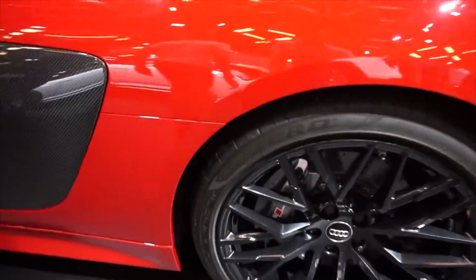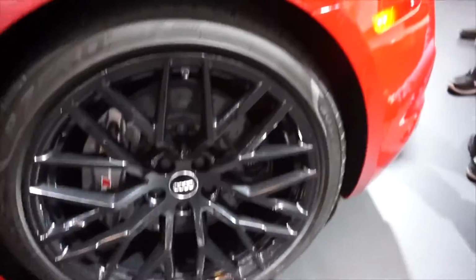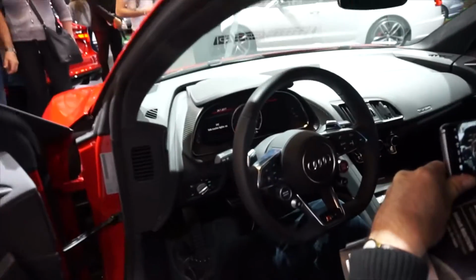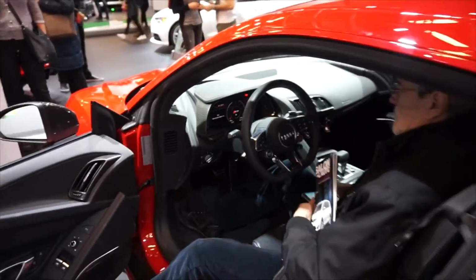Even the rear has huge calipers. Man, it must be expensive to buy tires for this kind of car. But I guess if you have the money, why not? So you have the controls just like the F1 steering wheel.